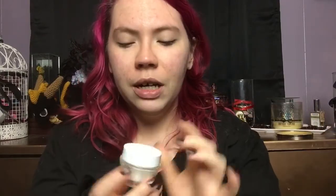First thing that I start off with is some sort of moisturizer. Now I'm using the Vichy Aqualia Thermal. I'm just going to go ahead and put on this moisturizer.